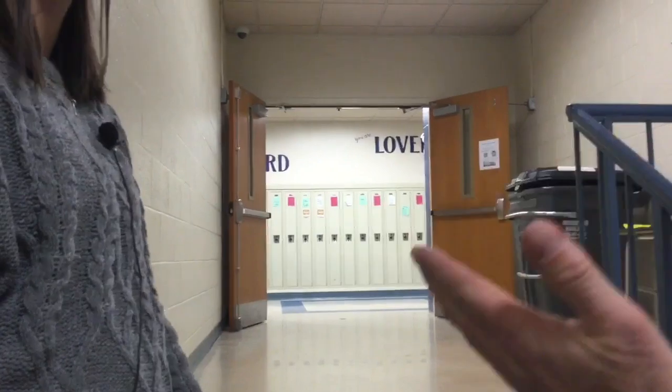All right, Maya, so we're now at the top of the steps. And again, the original construction from 1930s, this hallway would have continued straight through. And we would have had classrooms on both sides. We would have had English classes on the left. We would have had the original home economics classes on the right. There was some math classes also on the left and right, all the way down.